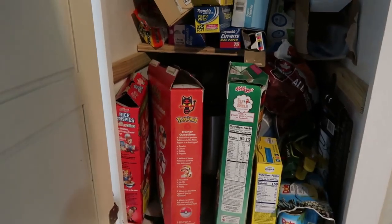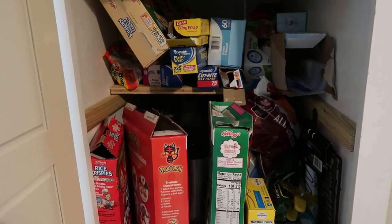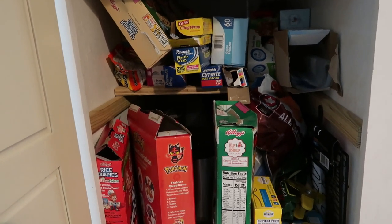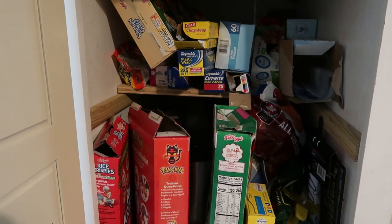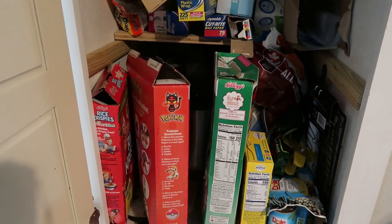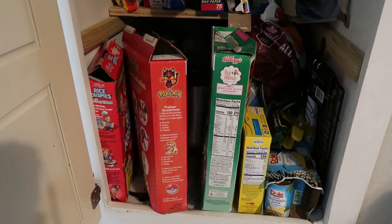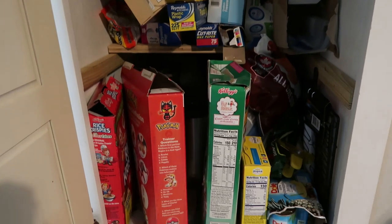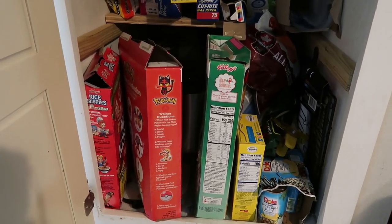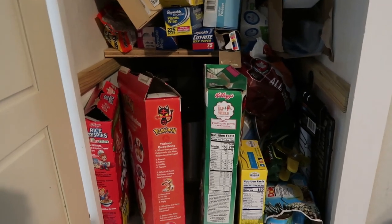And down here I have this cereal, and then all the wax paper, foil, cling wrap. Then I also have in there my Instant Pot is back in there. So it just needs to be organized, and I also need to go through there and see if there's anything in there that has expired.